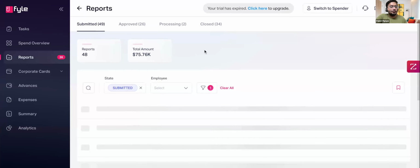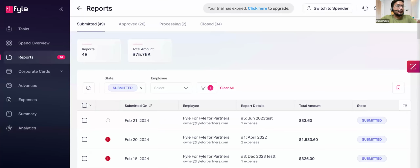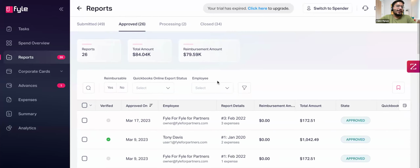Now, under reports is where most of the accounting comes into play. Just to familiarize you with the terminology here, submitted means a user has submitted an expense report, but it's still awaiting approval. Once approved, it moves into the approved stage. So the ideal workflow in Fyle is that a user submits an expense report, an approver approves it, and then it comes to accounting for verification.